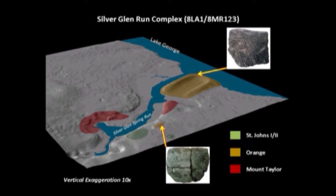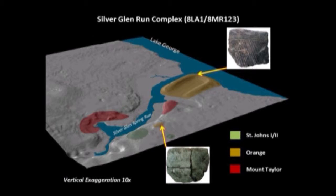And so what we're looking at here, this is a reconstruction of the Silver Glen Run or Silver Glen Spring in the northern portion of the Middle St. Johns. Unfortunately, there's no easy way to put a scale on here. This is roughly about 1 kilometer long, and all these areas that I've highlighted here are shell deposits. This was an early Mount Taylor shell mound around the spring boil. This is the mound that I was showing you the cross-section of a little bit earlier of LA1 Locus A.